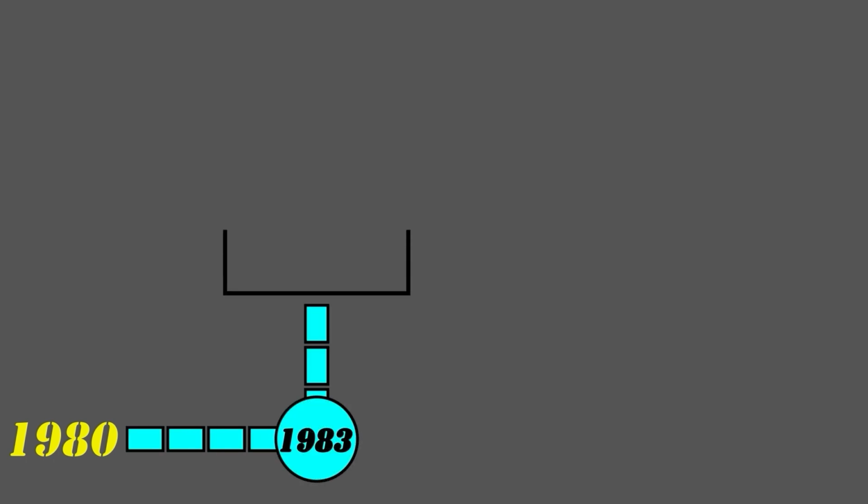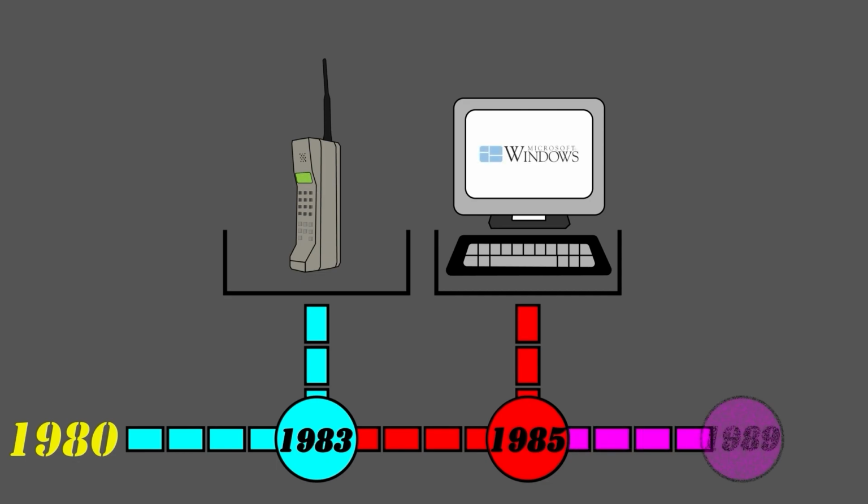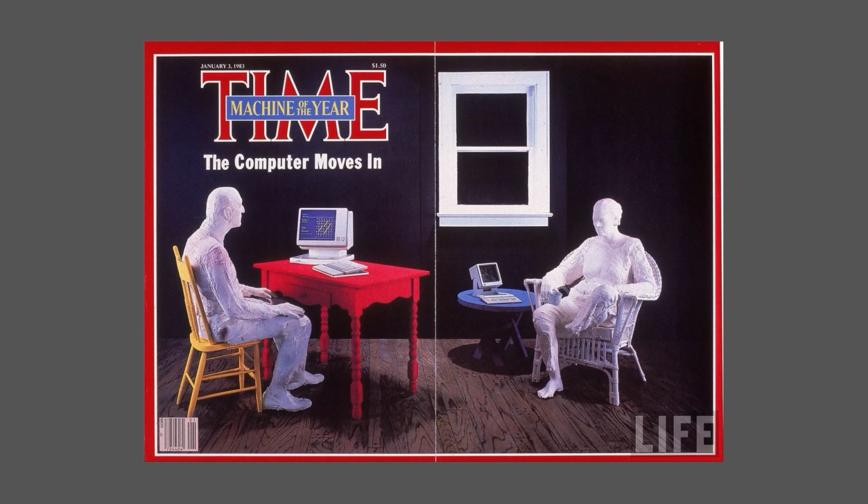The 80s were truly a decade punctuated with firsts. The first cell phone from Motorola, the first version of Microsoft Windows, the first Nintendo Game Boy. It was an era where technology was revolutionizing life, culture, and business to the point that Time named the computer Man of the Year in 1982.